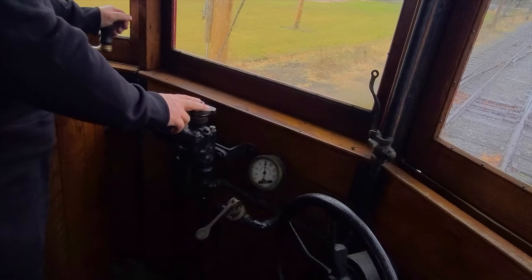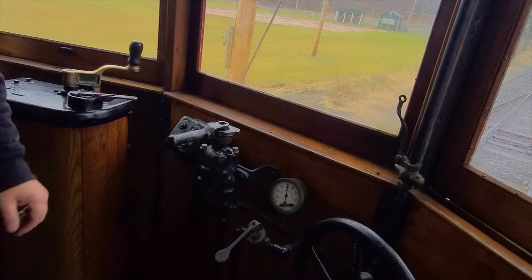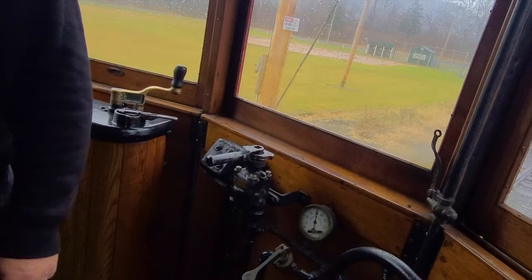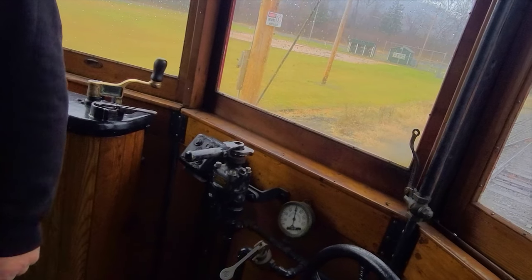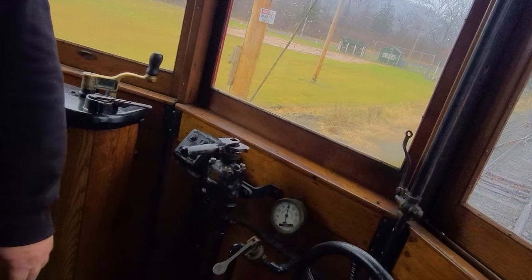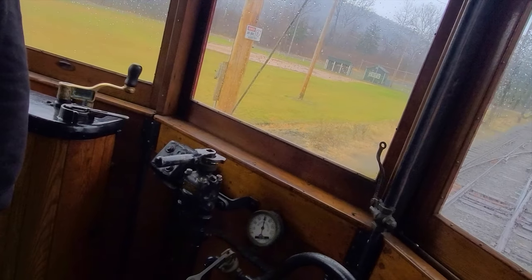Now, this car was designed to operate with a conductor. So the conductor, he's in the back of the car and would ring the bell, and then the motorman would take off. The motorman would do whatever the conductor told him. If he told him, he would come to a stop. So the people were not allowed to pull the line. That was the conductor that pulled the line. That was only the conductor. That's neat.